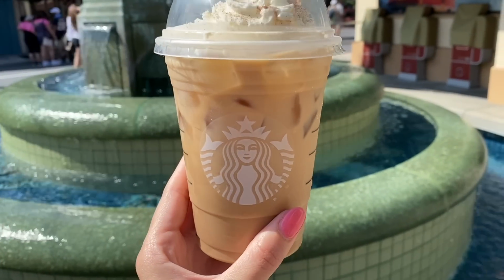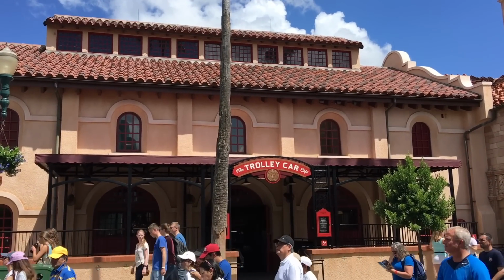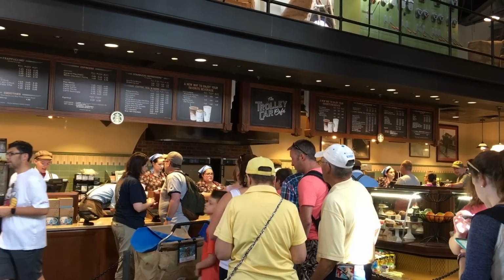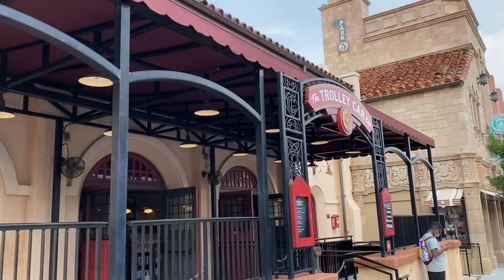I don't know why. Why do you stand in line for coffee when you could be standing in line for a good ride? I don't know. Personally, I'd keep walking and hit up that Joffrey's behind the Tower of Terror instead for a much shorter line, especially since Trolley Car Cafe doesn't have the option to mobile order. But if there's a drink or treat you really want to order here, wait and come back later in the day when the Hollywood Boulevard crowds have died down.